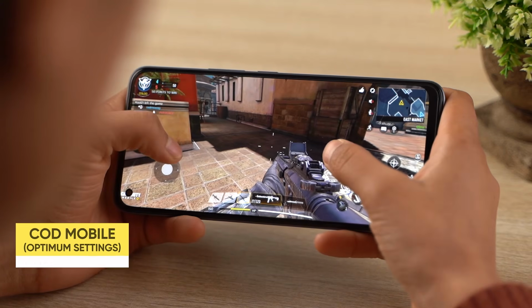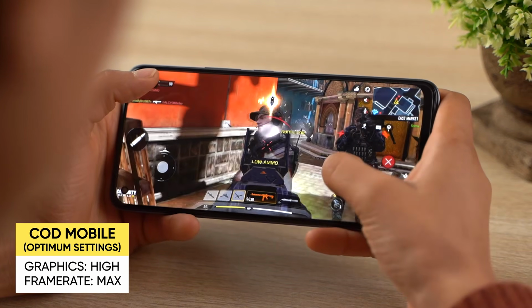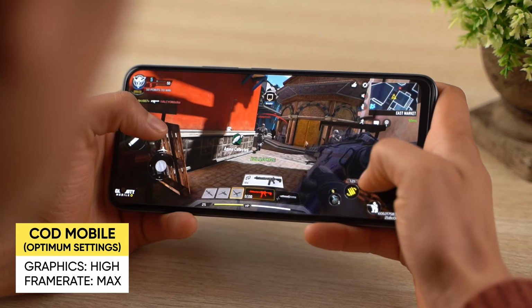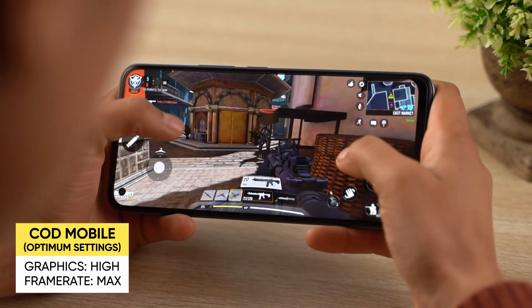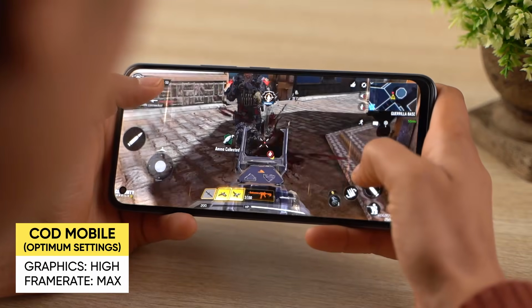Other relatively less demanding games like Call of Duty can go up to 60 FPS at max frame rates and high graphic settings. And while playing such games for a long time, I noticed that the phone heats up slightly beside the camera module. It is nothing alarming though. However, if you want the best performance per dollar, the new Poco X3 Pro with a Snapdragon 860 chipset is a much better value.